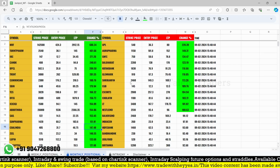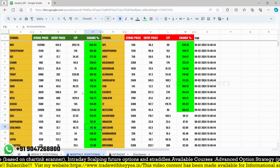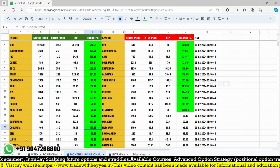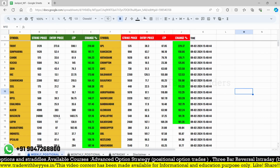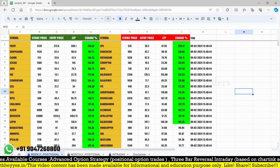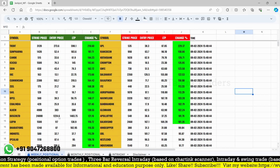Okay, that's about the monthly concept, based on our Google Sheet which you are using and on our advanced option strategy concept. In weekly also we are finding a lot of opportunities. Based on our strategy, weekly 3 to 4 trades, monthly 5 to 6, 7. That's good enough on a positional basis.